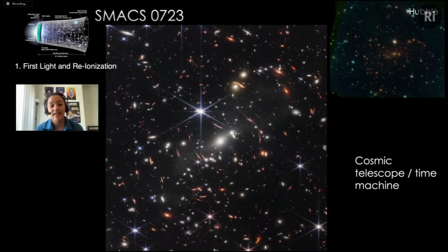And that is interesting for us because it bends the light around it and creates a gravitational lens. And so we're using the best artificial telescope, JWST, to look through nature's best telescope, which is SMACS 0723, and we can use this gravitational lens to look even further and deeper into the universe. And so you can see that lensing happening in the image and the mirroring of different galaxies in the image.